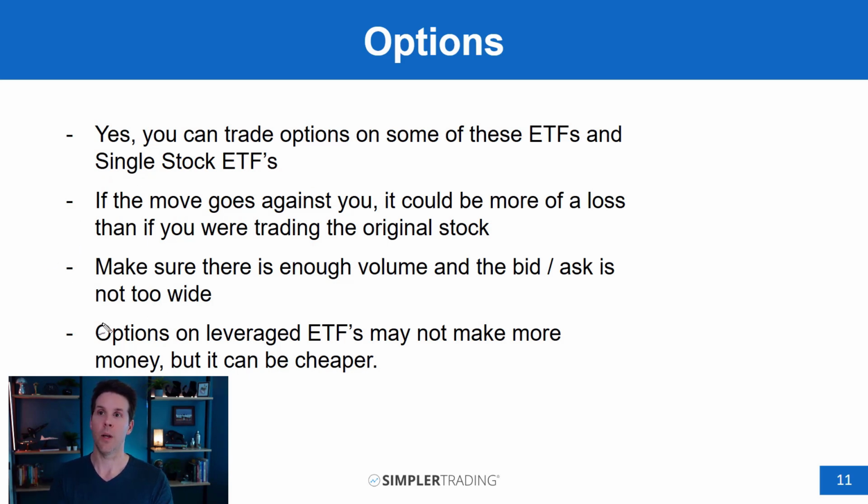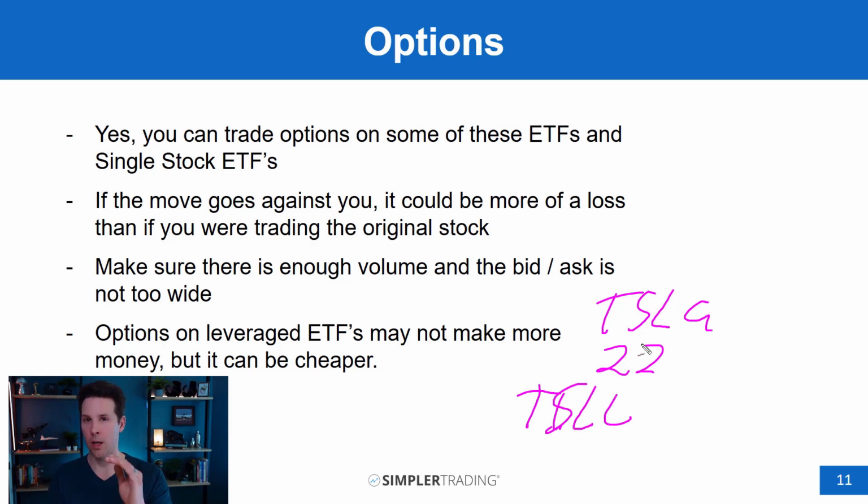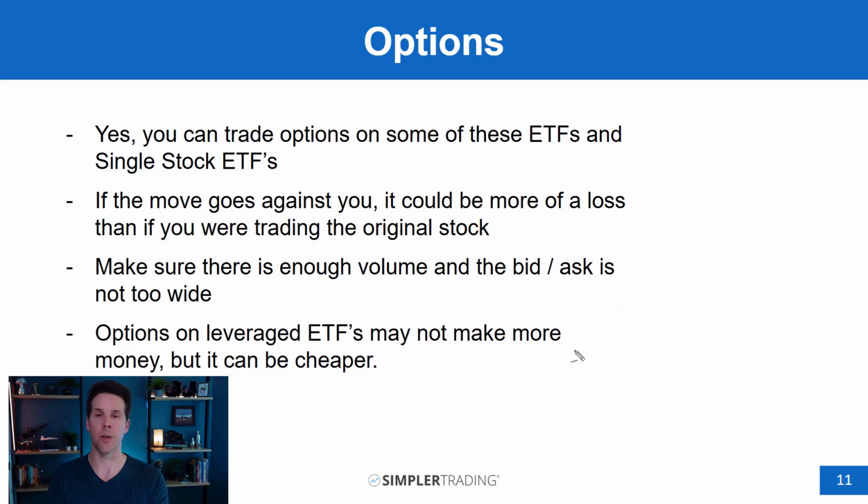Okay. And kind of on that note, options on leveraged ETFs may not necessarily make more money, but the benefit is that it's cheaper. So for example, Tesla, maybe a TSLA call option is $22. That's pretty expensive. But a TSLL call for the same equivalent strike might be $2. So something like that could really work. If you're like, man, I really can't afford $22 for one option, you can go for two. And maybe you can buy a few more and give you a little bit more flexibility like that. Because if you can only buy one option at $22, you don't really have much flexibility.